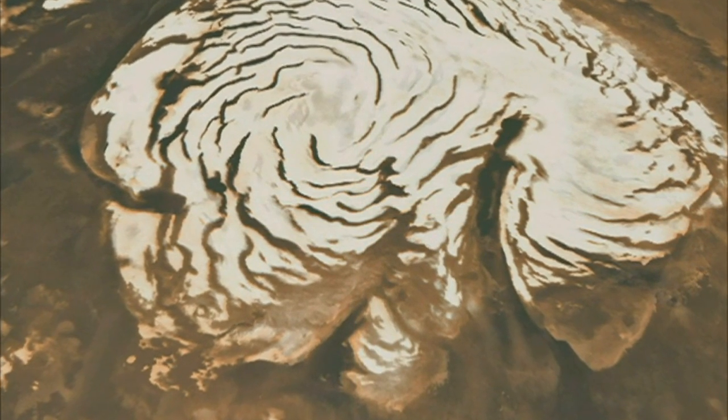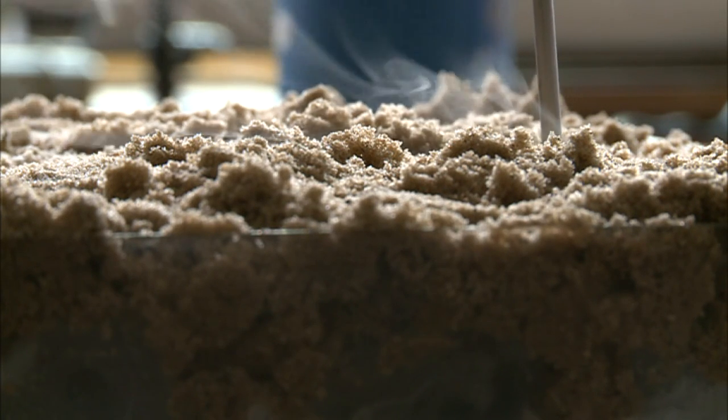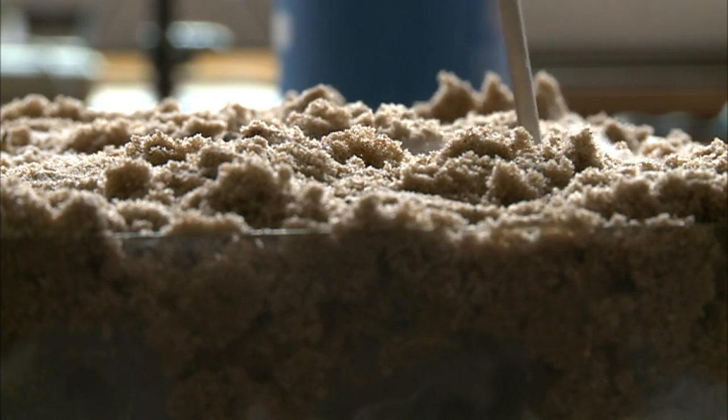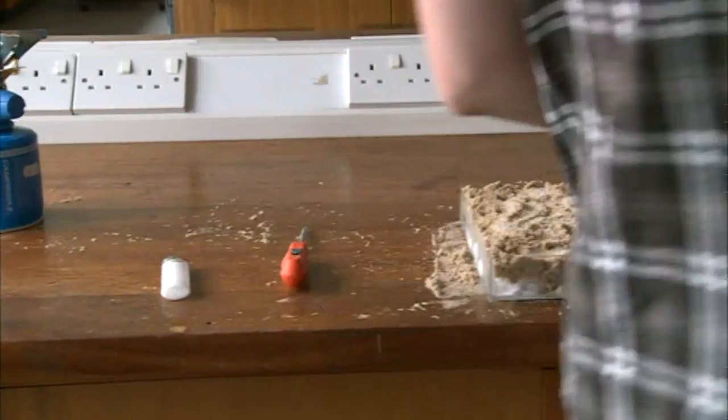Now what we can do is drill down on our astronaut's wheel to get this solid ice and turn it into liquid. To do this, I'm basically going to take a screwdriver, heat it up, go down, melt this ice by burrowing through our Martian surface that we've got here, and turn that frozen water into liquid water and steam, which we can then collect.